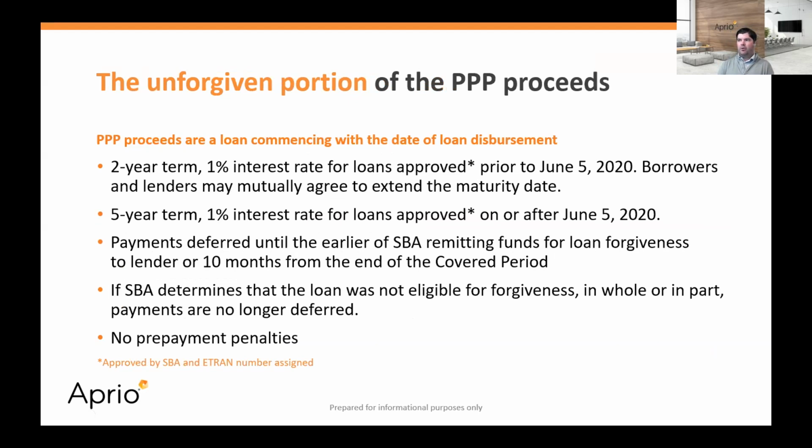Moving on to the unforgiven portion of PPP proceeds. What do you have for a loan in the event that you don't get the full loan forgiveness? A 2-year term and 1% interest is on any loan that was approved prior to July 5th, 2020. But borrowers and lenders can mutually agree to extend the maturity date. It has to be a mutual decision to be able to do that. Any loan that was approved after June 15th, 2020 has a 5-year term and a 1% interest rate.